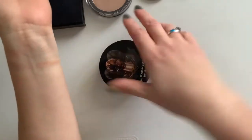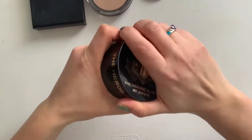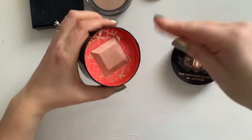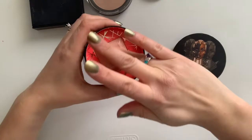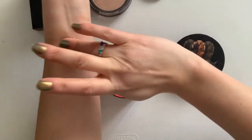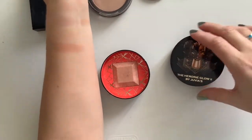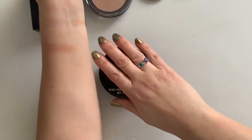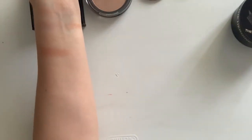Then I have this highlighter, the Heroin Glow 2 by Juvia's Place. This highlighter is a bit darker, so this is a better blush topper for me. But it's a beautiful color. And like all the other Juvia's Place products I have, it's a very nice formula.